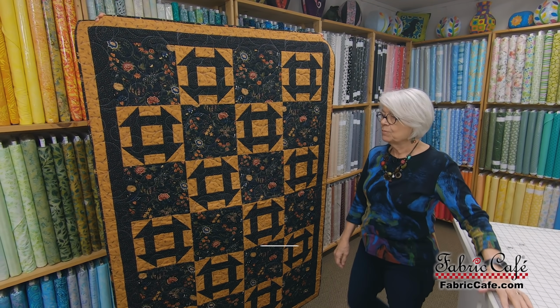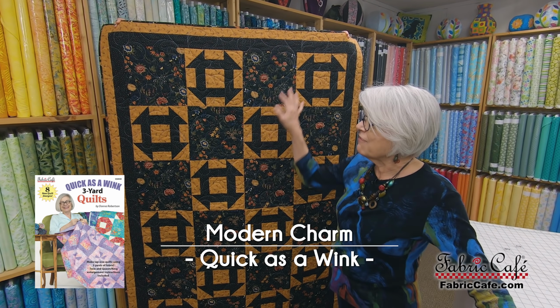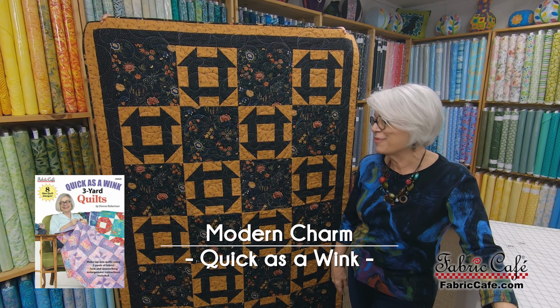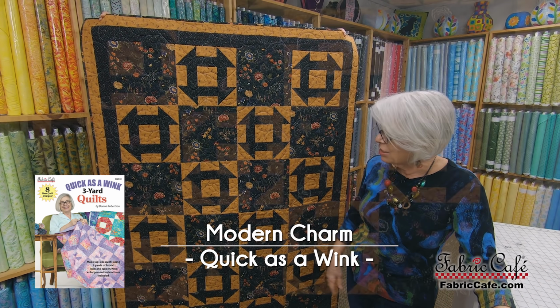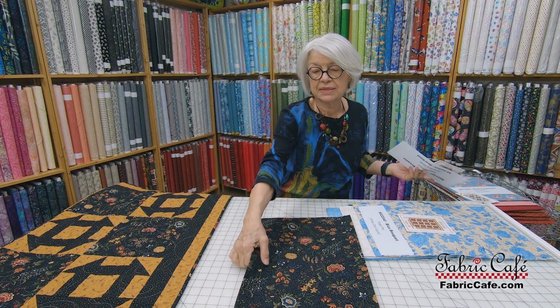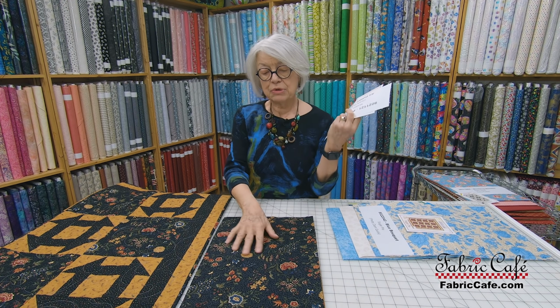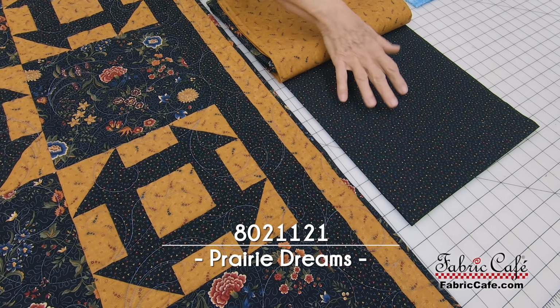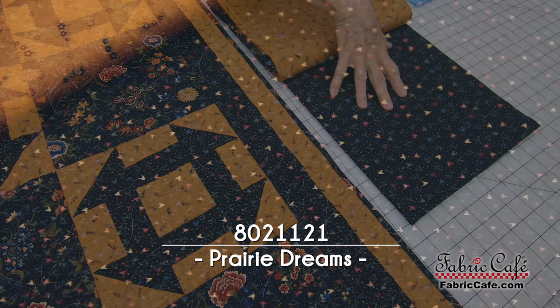This one is the Modern Charm pattern, and when I first wrote this one, we were just hit with everybody loving it at the show when we first introduced it, and it's remained in our top 10. Everyone loves this one. We're going to put it on the top on the table, and it's called Prairie Dreams. So this one has the focus fabric going to go here in the large block. The number 2 fabric becomes your light so that you can see the accent colors here and here. And then your number 3 is your border, and it's also your binding as well as your churn dash here.